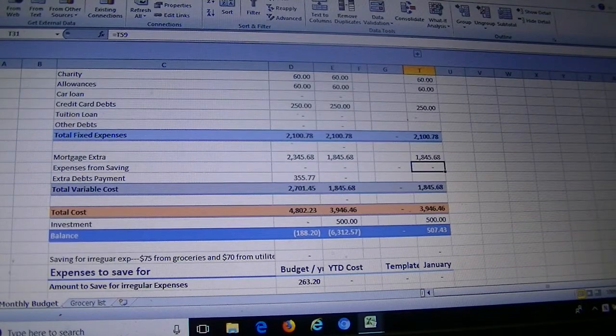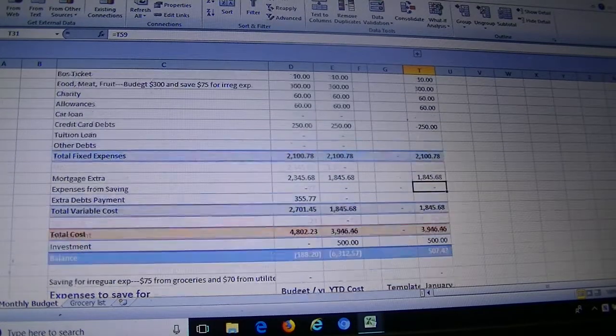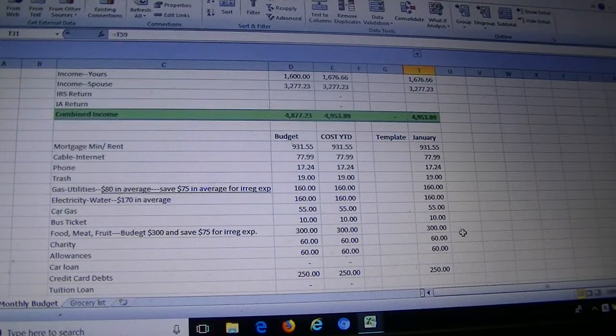So that's how we fill up our spreadsheet. We'll first fill it up with those estimates to give us an idea that we have enough income in to face our expenses. And as we pay them, we come back and change those numbers. And that way we have a record of our actual expenses for every single month to compare to our budget that we set at the beginning of the year.